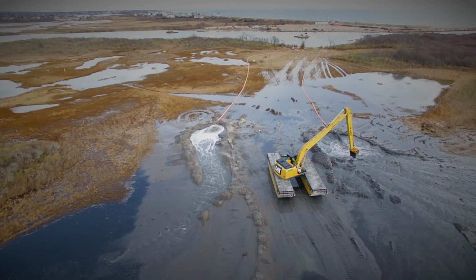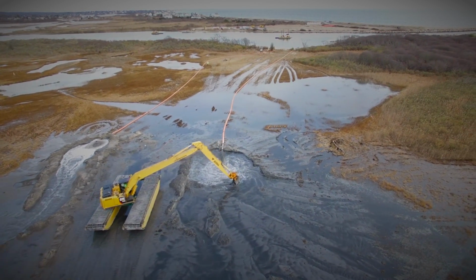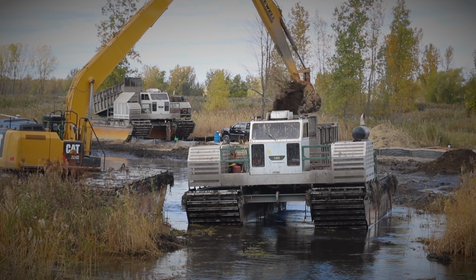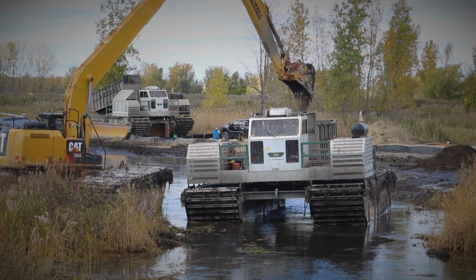Our amphibious has a 55 foot reach at ground level with a 1.57 yard bucket. The capacity lends itself towards twice as fast for loading our amphibious dump trucks.